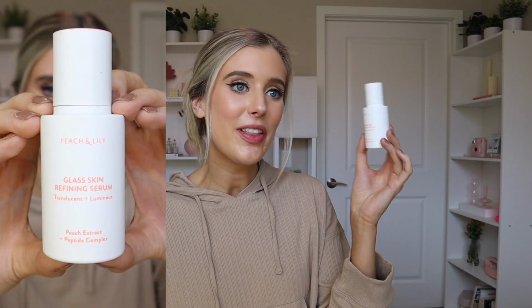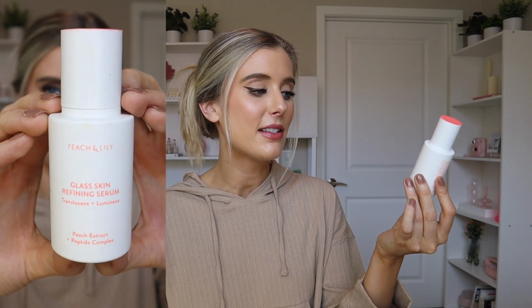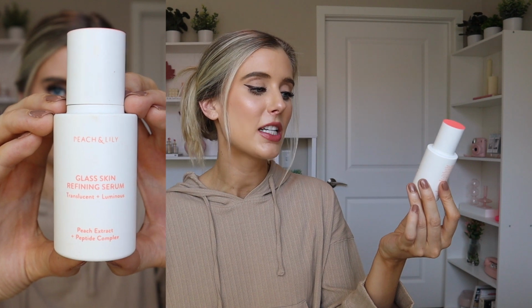Next is a Peach and Lily serum. It's called their Glass Skin Refining Serum, and it says it has a peach extract, a peptide complex. It also has niacinamide, and if I'm not mistaken from when I reviewed this product, it also has Centella Asiatica, which helps to calm and soothe the skin. So really nice combination of ingredients here. It's a little bit higher than I typically like to pay. Did that make any sense? It's priced a little bit higher than I normally am comfortable with for a serum.